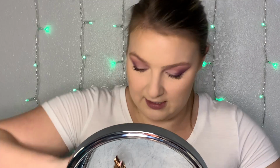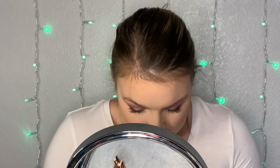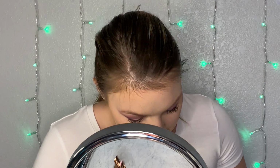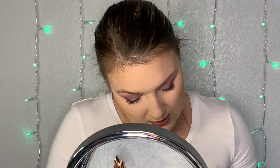Next though in the collection are the blushes. Again, those look like this. And I'm not gonna lie, it's either my lighting or what, but I think they look like they're the same colors. So if you can tell a difference, please let me know. Maybe Fuzzy Pink has a little more mauve to it. I don't know. They look the same to me. We're gonna go in with Fuzzy Pink. I think it's got a touch more purple to it.